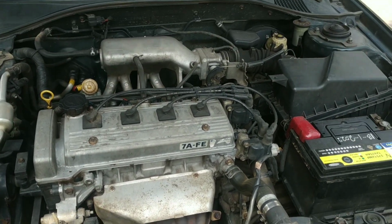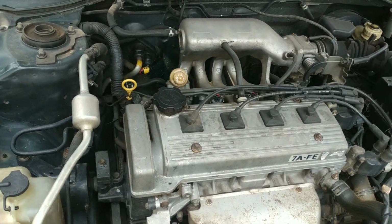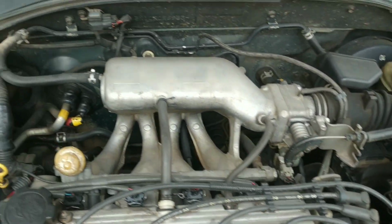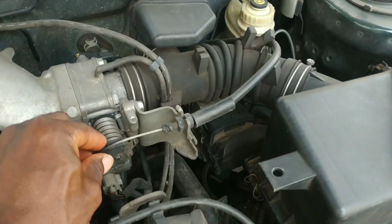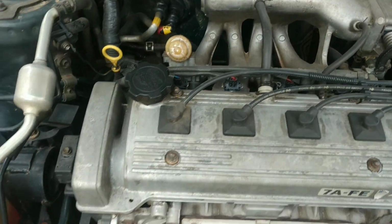I had the water pump replaced a couple of years ago with a brand new unit. I also got the radiator repaired because it developed a leak. So moving ahead, that's the map sensor. It doesn't have a mass airflow sensor. It's also drive by cable. That's the throttle body right there.